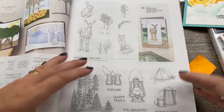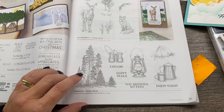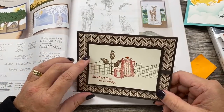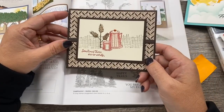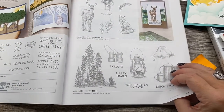People always tell me they need help with masculine cards. Campology is a set I don't really have. I should say I don't have, because you can't really have a set partially. But here's a card that I've got with it. It's a nice set. Just not really, I guess, my total cup of tea, I suppose.